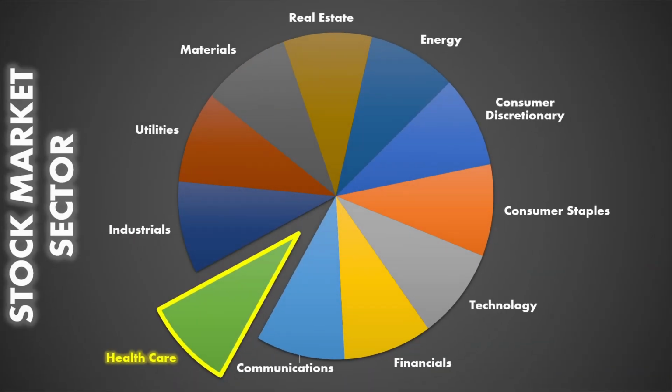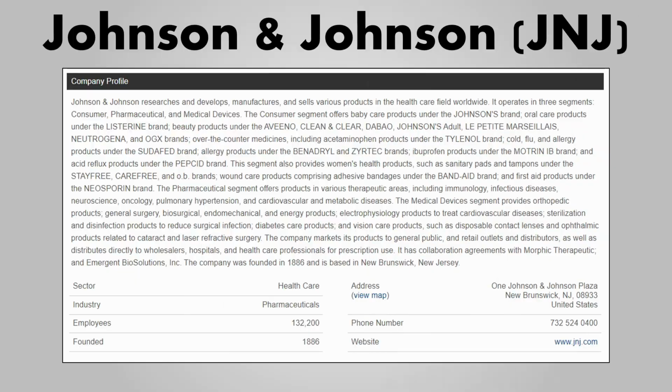My top 4 dividend stocks in the healthcare sector. Let's see what we got. So coming in at number 1, we got old reliable in Johnson & Johnson, one of the biggest pharmaceutical companies out there.